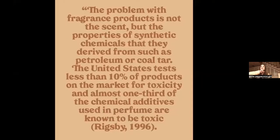Let me get some more graphics up for you guys. I guess we'll stick with the fragrance because I have to go through my other thing to get the rest of my stuff. So again, we're talking about the problems with fragrance in our products. It's not just the scent, it's the synthetic chemicals and where they're derived from. They're derived from petroleum and coal tar.